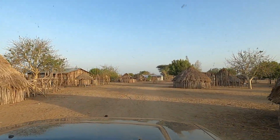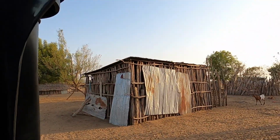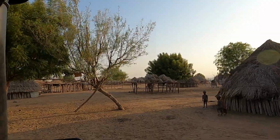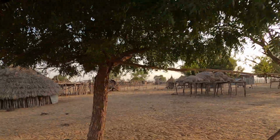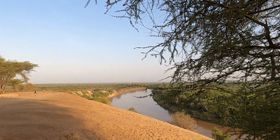The Karo people primarily rely on subsistence farming and fishing for their livelihoods. They cultivate crops such as sorghum, maize, and beans. Fishing in the nearby Omo River is also an important activity for them.